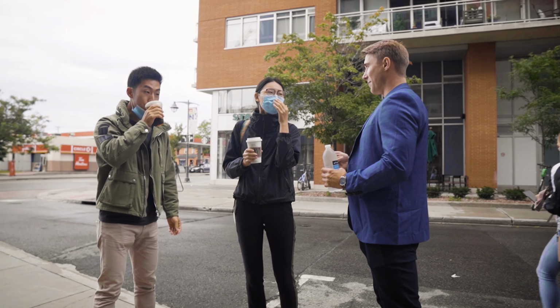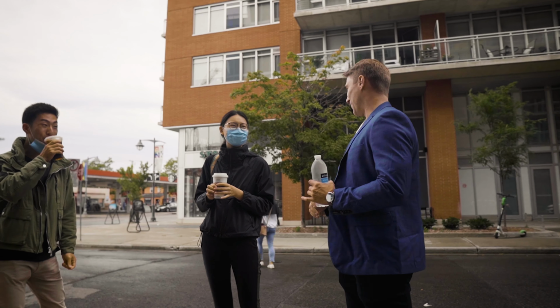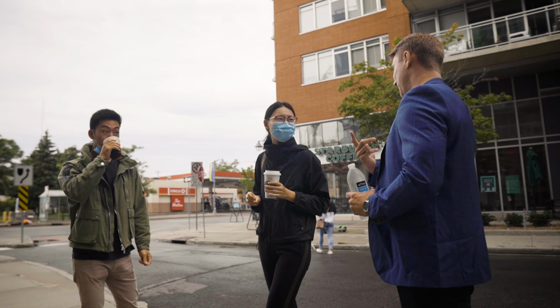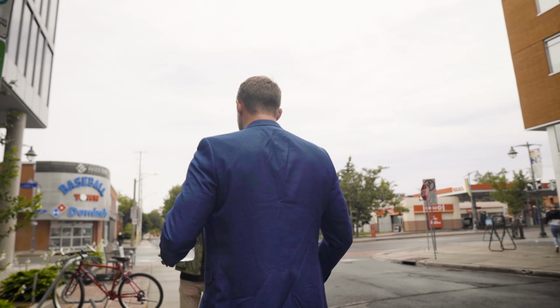We'll call the agent back up. She goes, oh shit, what do you mean the key's not in there? So turns out the guy's actually in the unit, just doing a little bit of cleaning before closing starts. So he's in there, we're good to go.